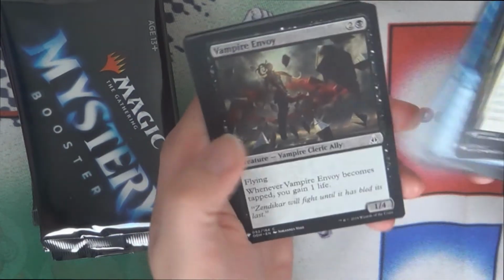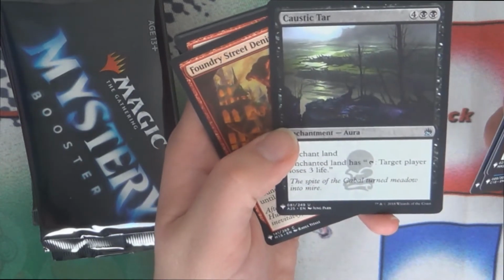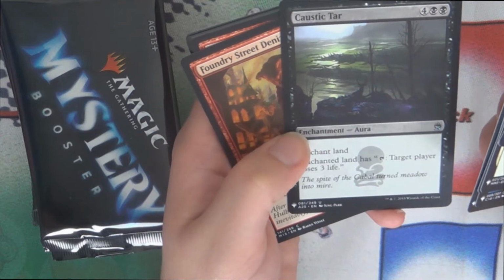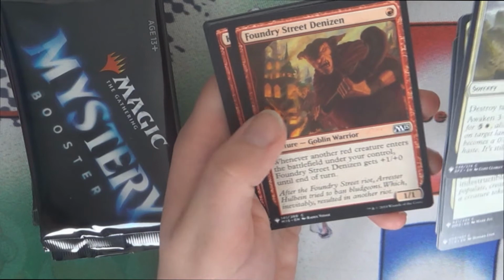I like the eel. Is that a land? No. Oh, it's a 6 mana enchantment. But it enchants a land. I see. I recognize that guy. Yep. Miss that guy.